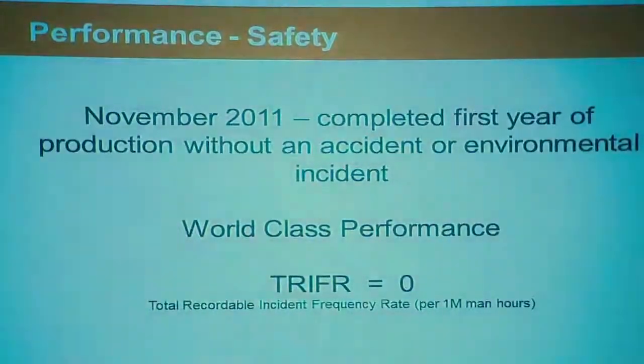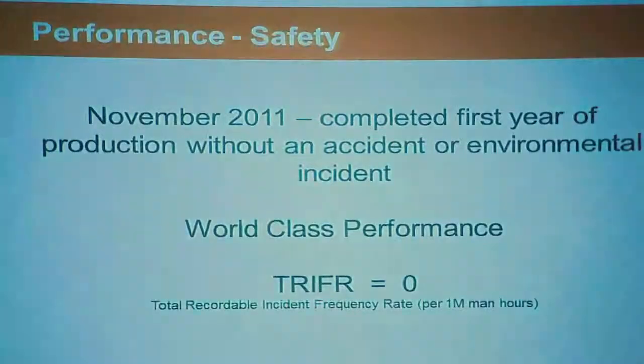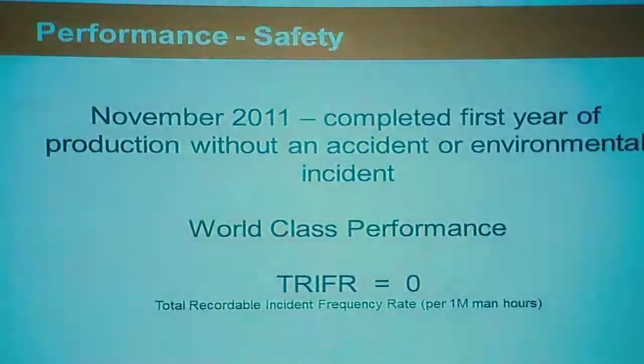I want to tell you how we have done over the last year. We talked about listing the company. We talked about ramping it up. We are currently working 3 shifts a day. I've got some coaching on this slide.